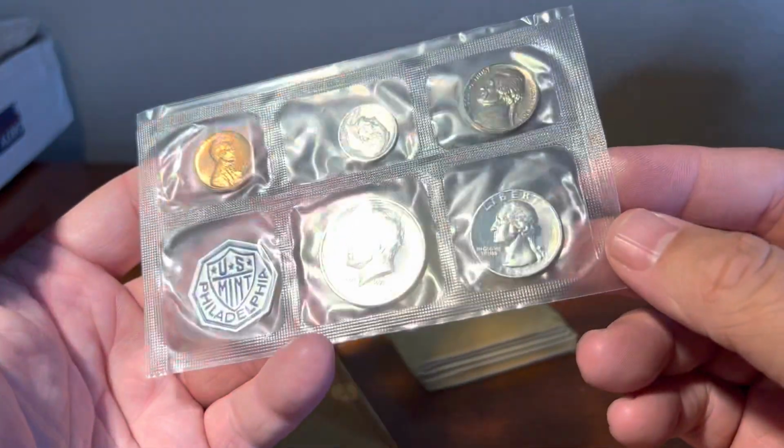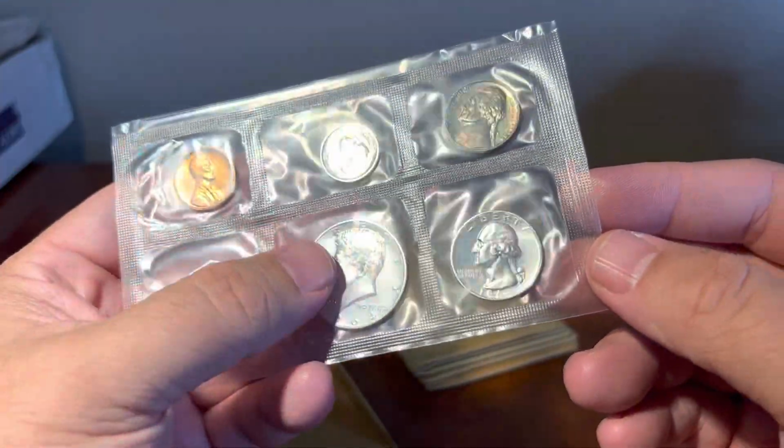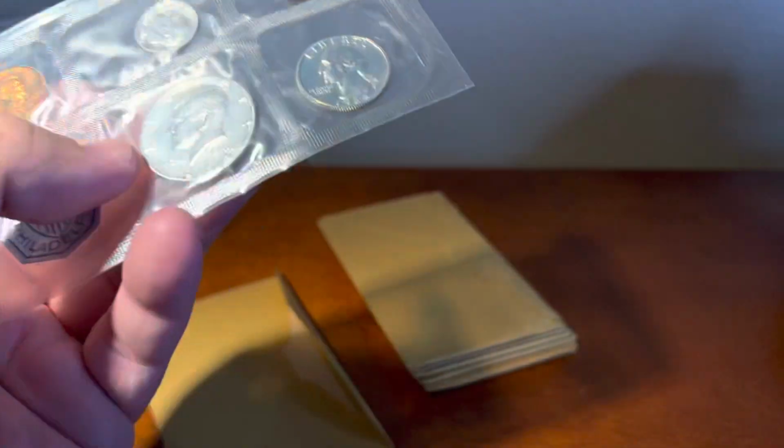All right, so this is '64. That's what that one looks like there. This one looks like a regular Kennedy. It does not have the accent here. Let me double check. Yeah, this one's regular, it looks like.